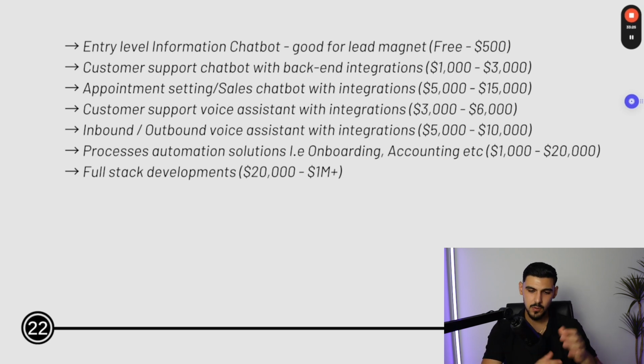To give you an example, I recently got on a call with a guy that messaged me on Facebook, and he was interested in building kind of a not safe for work project with AI. Basically, it was going to be an adult image generation tool where you can build your own character, and then you can text with it in a sexual way. So I quoted this guy $25,000.